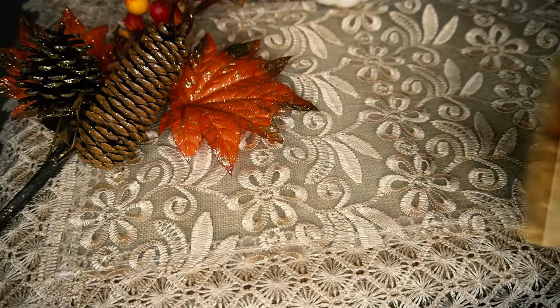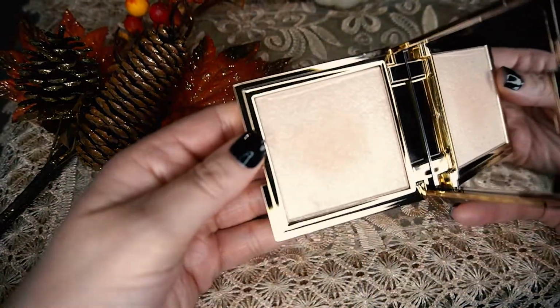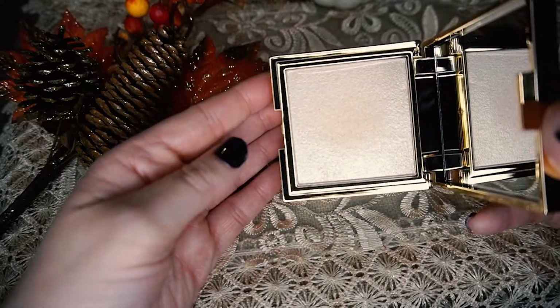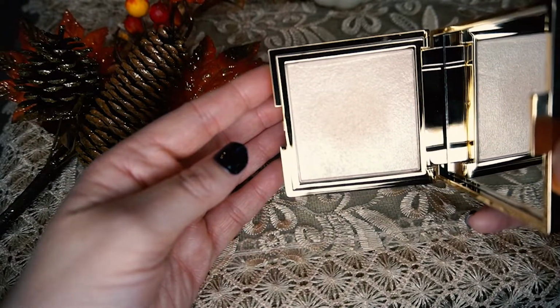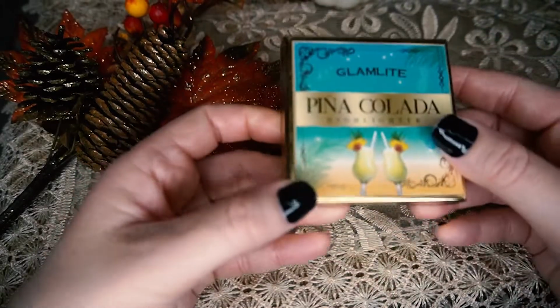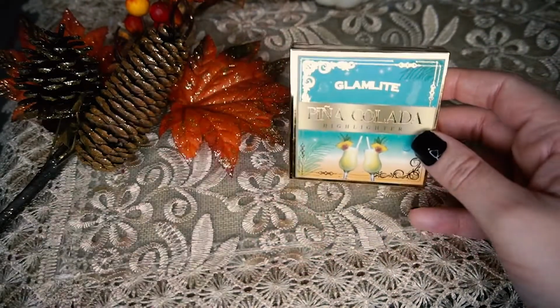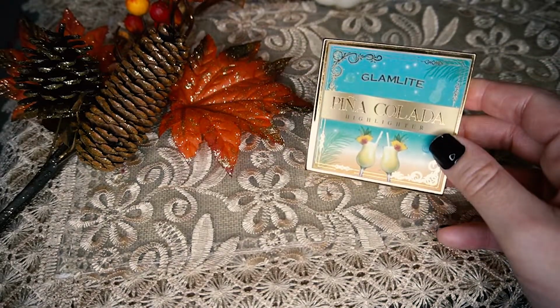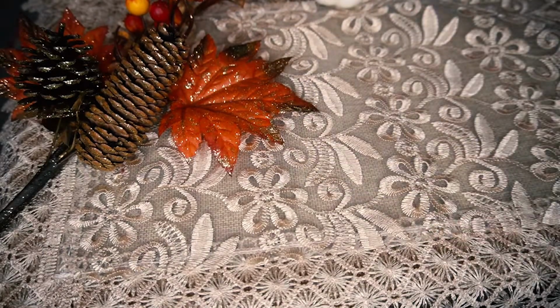Okay. This one is also going in the declutter pile. This is Glam Light Pina Colada. In the pan, it looks like it would work really well for dry skin, but it just didn't. I didn't care for the formula, but it's not terrible. I think maybe if you have more combination skin, it might be a little bit better. By the way, it looks like it should smell like coconut, but it doesn't. FYI. So that'll be on Mercari.